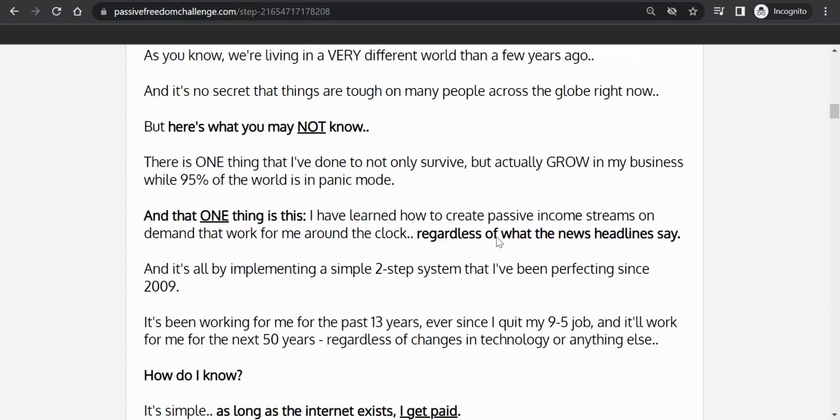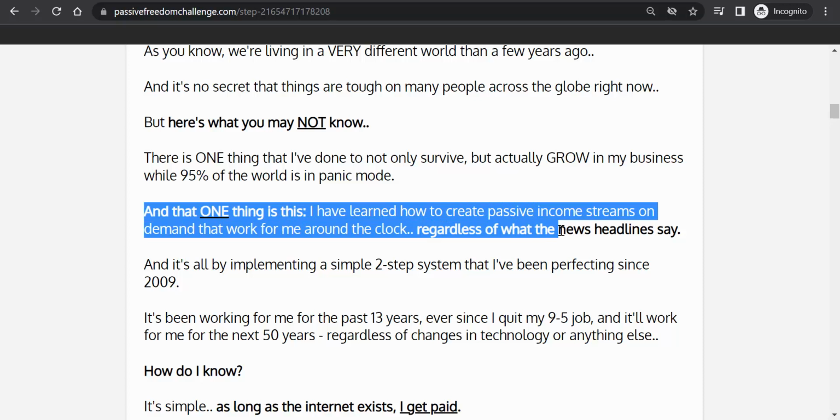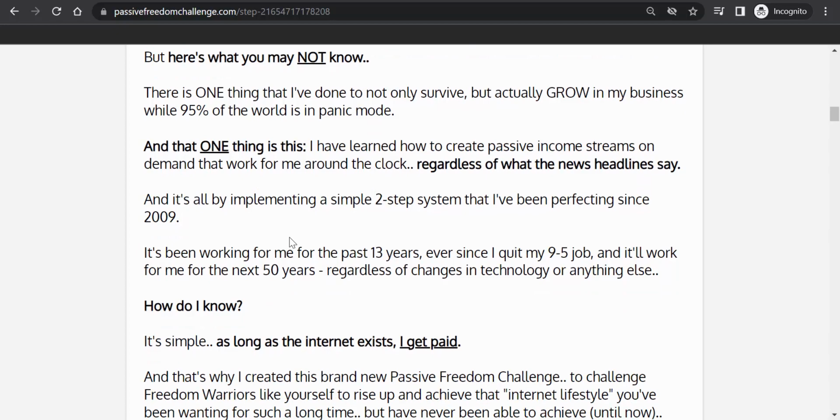The bottom line is, I've learned how to create passive income streams on demand that work for me around the clock, regardless of what the news headlines say. Regardless of what's going on in the world, I'm going to make money. I've done it for the past 13 years, ever since I quit my 9-to-5 job. It's been working since then, and it's going to work for the next 50 years or more, regardless of changes in technology or anything else, regardless of what phases our world's going through.